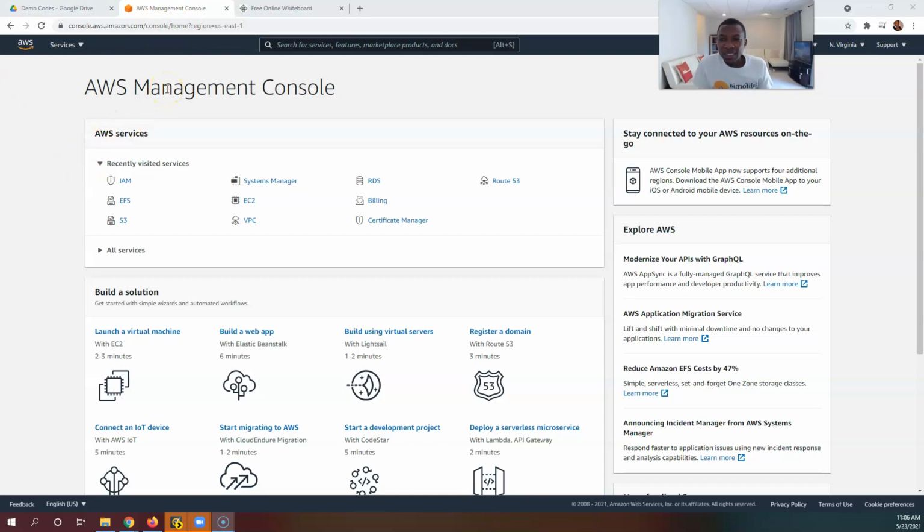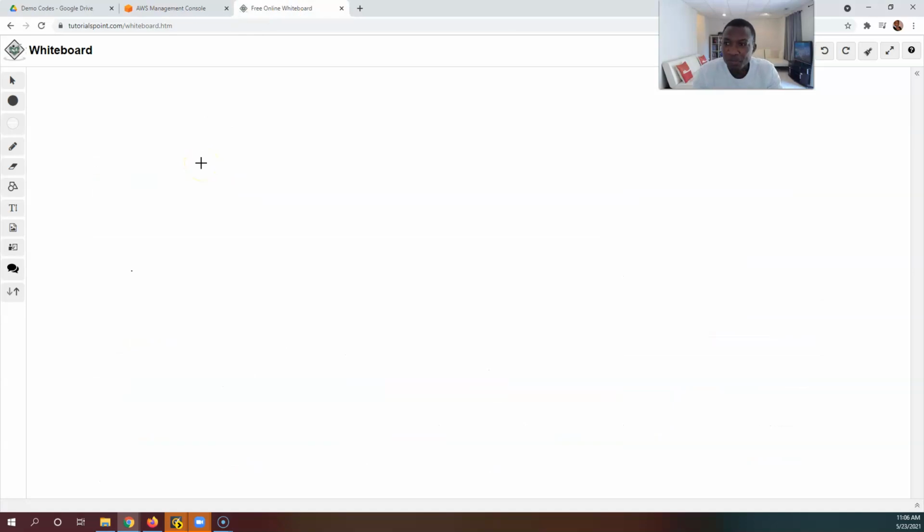Now, EFS. How about we do a quick whiteboard? Usually when companies have developers, or sometimes just other regular tech staff, they need a lot of space. When you launch a server on AWS, sometimes you just want a type of storage that is not attached to the lifespan of your server. Think about that: a type of storage that is not attached to the lifespan of your server. And look at this example.